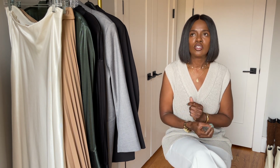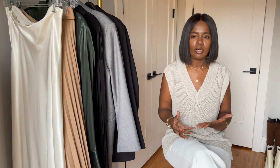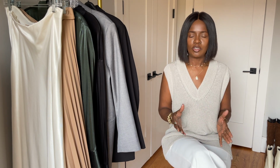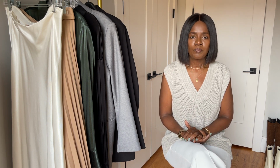It's so super chic, and you cannot help but look expensive and just well put together when you have a head to toe monochromatic look.